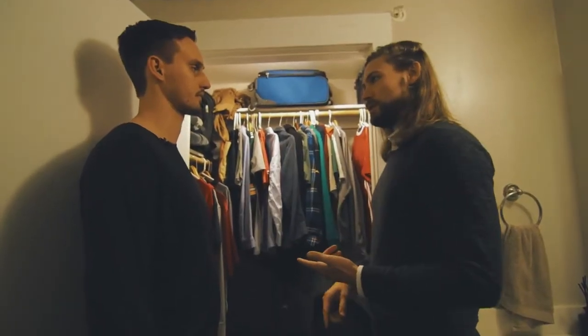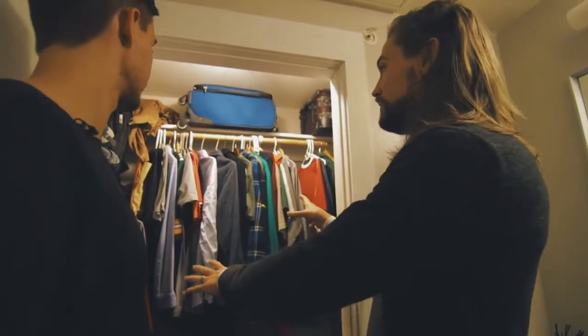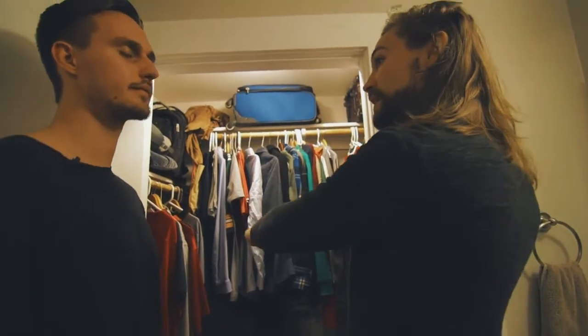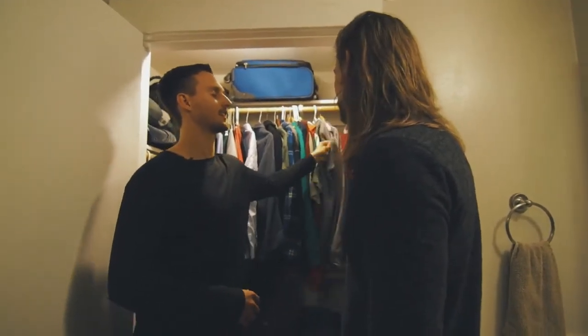When we look at colors, when we look at how everything matches, what we want is for you, essentially, because right now, if you were to close your eyes and grab something in this wardrobe. Okay, I'm gonna try. Yeah, let's try it. I'm gonna go over here. Yep. Oh, what is that?